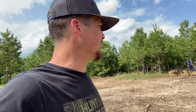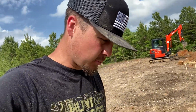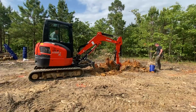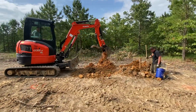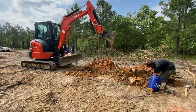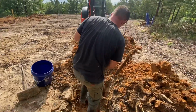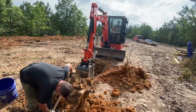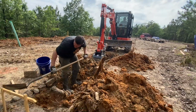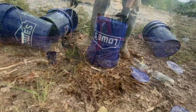But the very next thing we're going to do, we've already squared. You can see our batter boards behind us set up everywhere. We've pulled the strings. We've marked our posts where they're going to be. It's a lot of them, 27 different posts. The very next thing to do as soon as we get all this buried is digging the posts and then dealing with that. So we'll see. It's going along. Hopefully we can catch a break and not have to dig up a whole bunch of rocks.